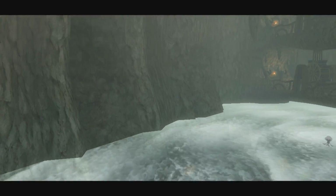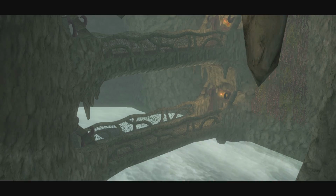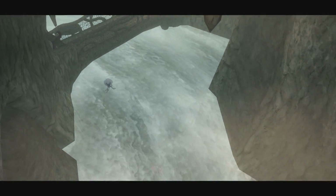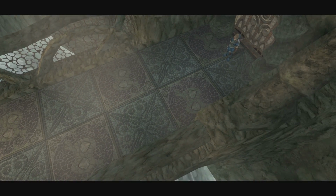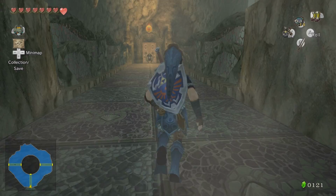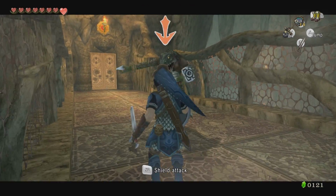So here's a nice view of the current flowing through the temple and some little water wheels that are going to be useful. It's kind of like the water temple in Ocarina of Time, or maybe more like Great Bay Temple in Majora's Mask, where we have to mess with the water flow. But luckily, we don't have to worry too much about which way it's going.